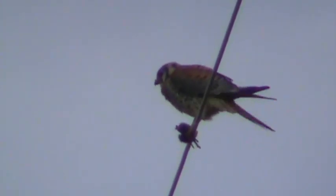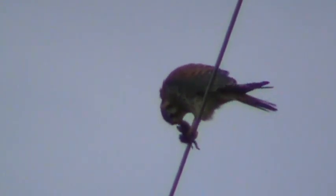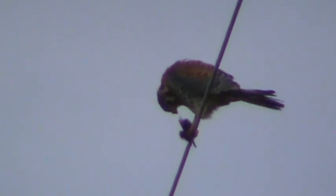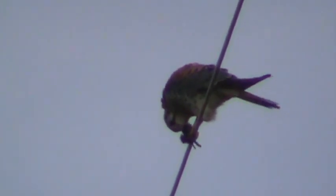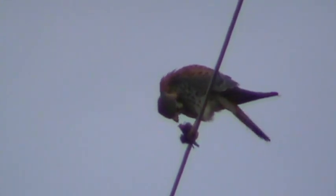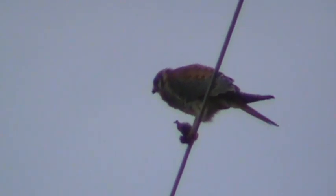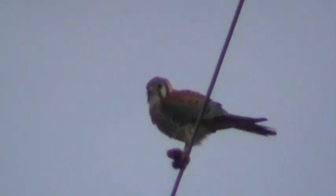We're getting a good side view, a good profile shot of him on the wire eating, and the length of his wings almost to the tip of his tail. He's having a very good time here. Just try to zoom in a little bit more on the next one, I think, and see if we get a little closer. We'll let him finish his lunch. So yeah, I call that good then. Over and out, and bye-bye.